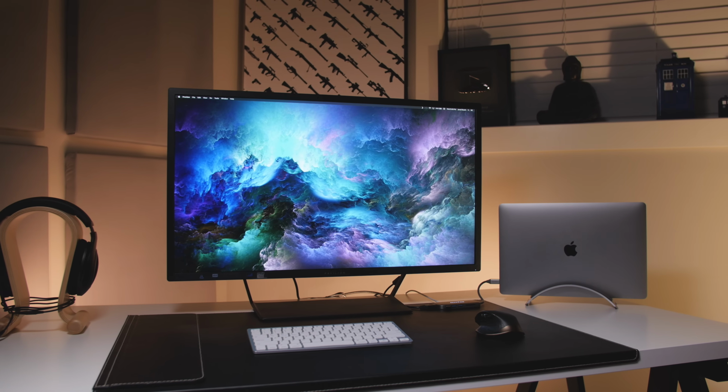Hey guys, so HP reached out to me and asked if I'd be interested in partnering up with them to check out their Pavilion 32 display and see if it would pair well with my MacBook Pro for all my gaming and video editing needs.